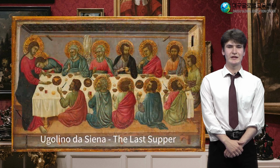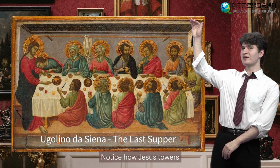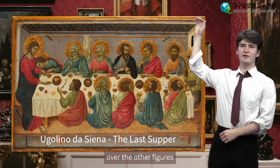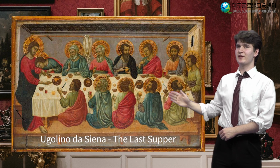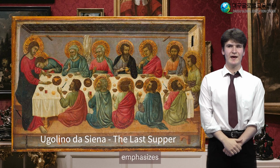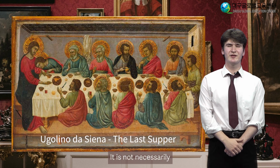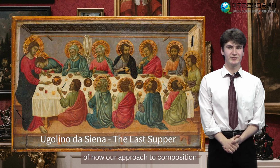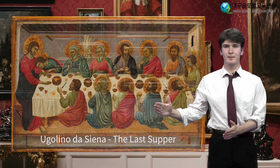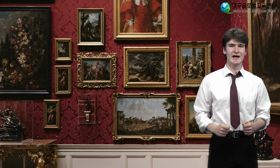Let's observe The Last Supper by Ugolino da Siena. Notice how Jesus towers over the other figures, and the composition lacks depth. This vertical perspective emphasizes the spiritual significance and magical quality of the scene. It is not necessarily a bad painting, just an example of how our approach to composition has changed over time. We can then walk into the next room of the gallery.